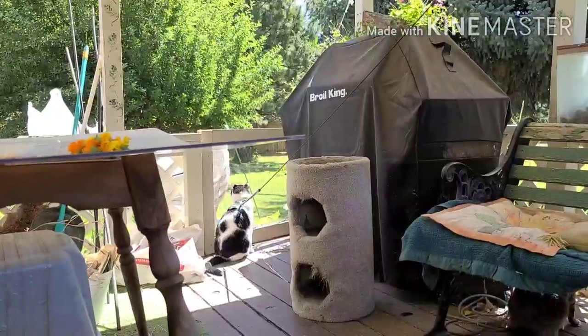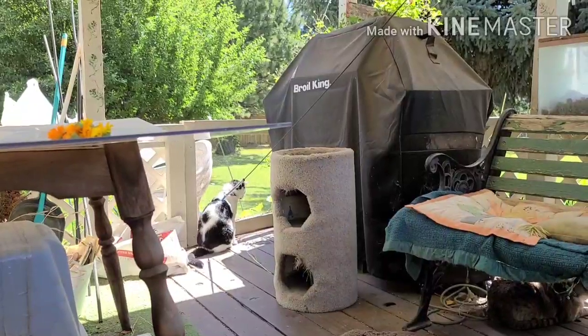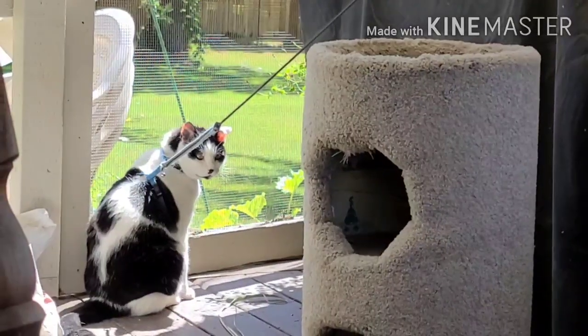Let's look at the cat. There's the cat. She's looking out there. What you doing, girlie?